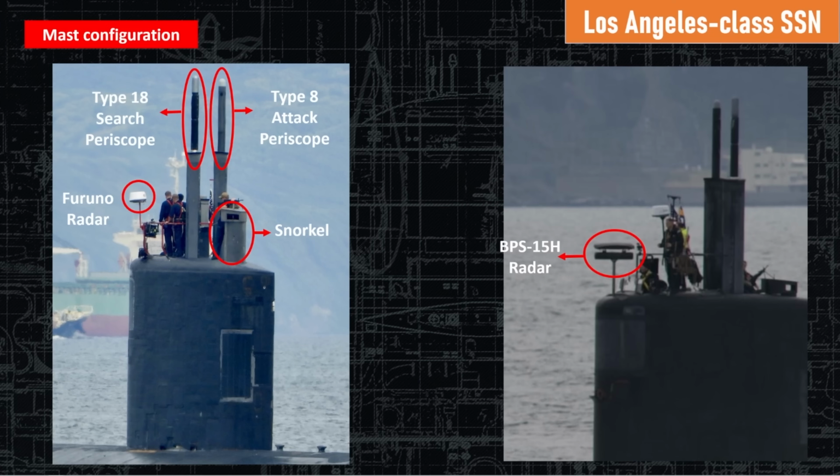Okay, let's talk about the Beeps 15 radar there on the right. It is raised in its locked position. And so that's how you would raise it up and down and lower it. And then if you wanted to, you could rotate and radiate. And I've got a really good story for this one right here. You see the gentleman that's actually standing on top of the sail.